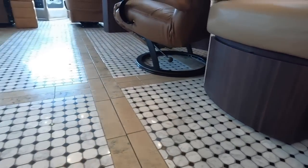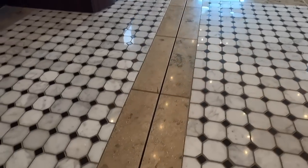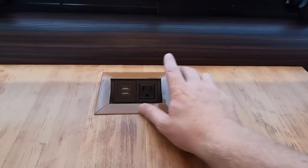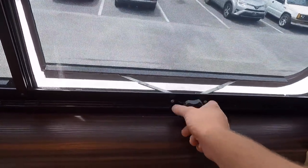And these are flat floor slides, so it's hard to even tell where the slide rooms start and stop, but there's the seam right there in between this beautiful tile work. And you do have outlets back here on both sides, so if you want to plug in a computer or something, and actually you have outlets right here as well. So these windows will vent open, so that's really nice if you want to get a little fresh air in this coach.